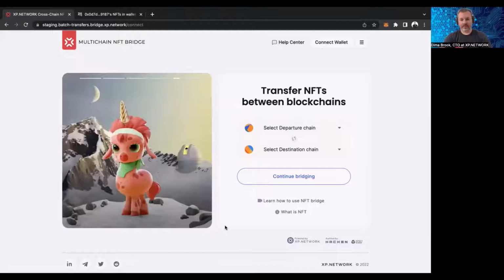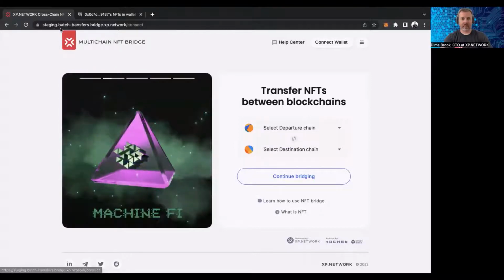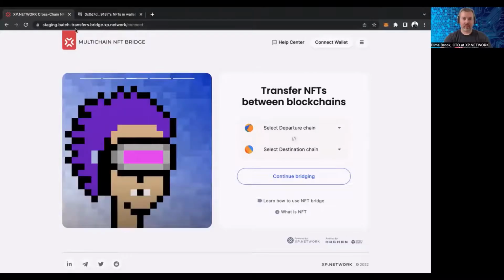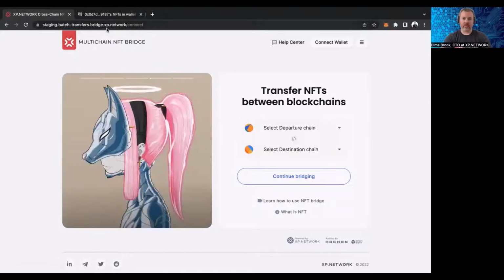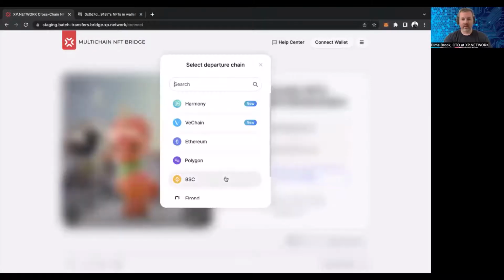We recently created a new convenience tool called batch transfers, and it allows transferring multiple NFTs of the ERC 721 standard in one go. At the moment we're testing it on staging, but pretty soon it's going to be available in production. The address of this resource is staging.batch-transfers.bridge.xp.network.